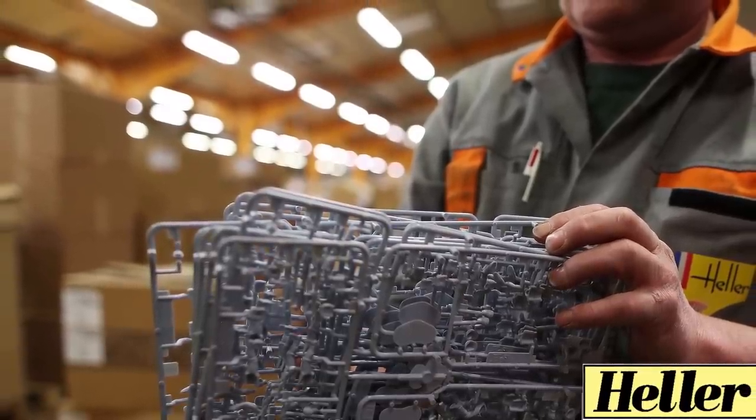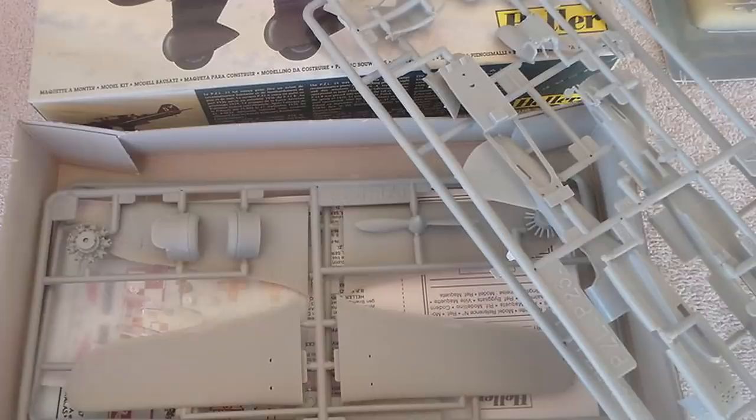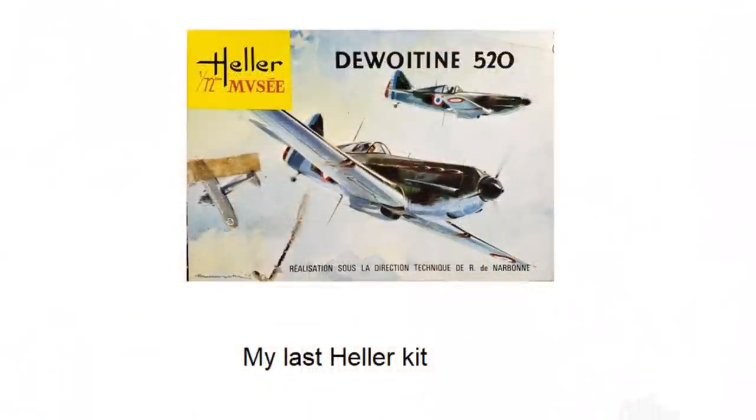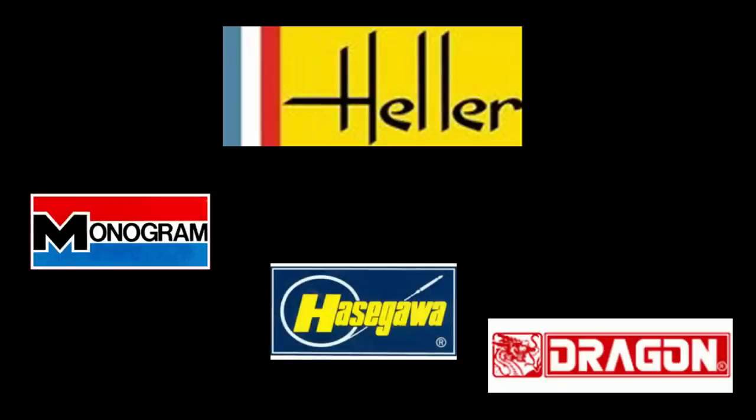The Heller kits were popular with many builders for being affordable and making items not available by other manufacturers. But some builders considered Heller's offerings fairly basic. I myself have always been quite happy with them, but that's me. Heller now faced a three-pronged attack of a worldwide decline in kit model sales, stiff competition from Japan, America, and now China, amongst others, and rising production costs.